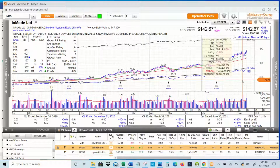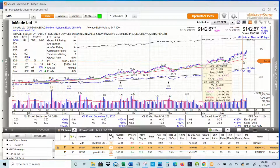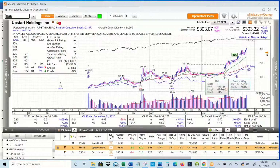In mode, this one has been brutal from a shakeout standpoint this week. Monday, couldn't find any news on it, down on massive volume, 10%. And then look what it did the last 4 days, just completely reclaiming that big gap down day and making all-time highs. Upstart, another stock making a very strong move after a big gap up on earnings.